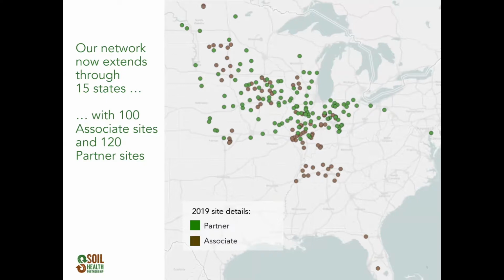So that's something that you'll hear more from us about this year and next year, is how we're diversifying our research offerings to meet the management goals that the farmers we work with have. We'll also get into what some of the differences are between our partner and associate sites as we go through the webinar. But our full partner sites commit to working with us over a 5-year period, and they commit to a pretty involved strip trial.